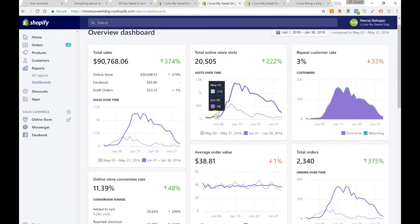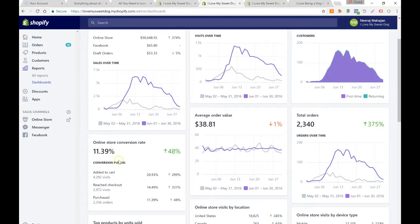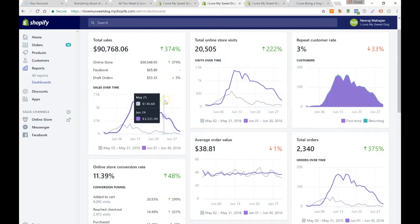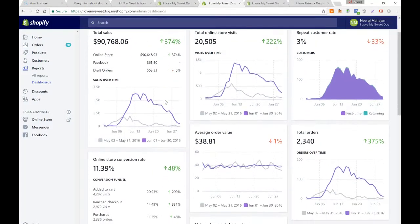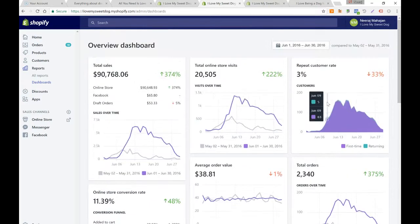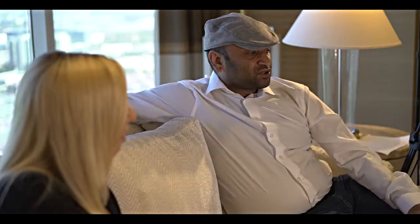Yeah, so the average conversion rate was 11.39%, which is unusual. Usually a t-shirt sells at 5% or 6%, particularly at the price we are selling at, $25. Wow. So the total orders were more than 2,000, 2,340 orders. Wow.